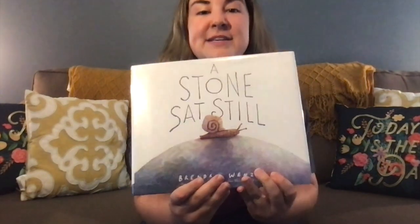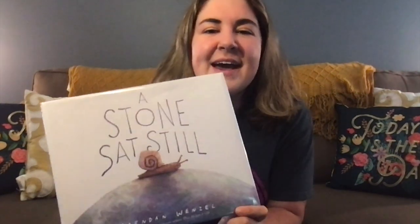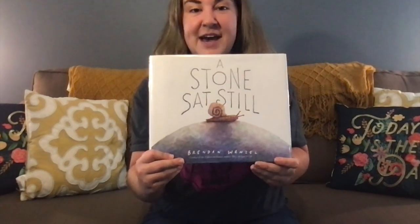It's called A Stone Sat Still. It is very cute. It's about a little rock and how all these different creatures interact and perceive the rock, and how the rock changes when there's different characters that come to meet the rock. So I'm super excited to read this with you. I hope that you are really going to enjoy this book just like I do. So here we go. A Stone Sat Still.